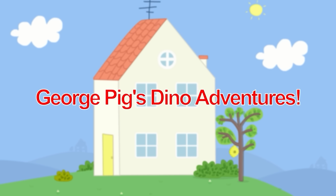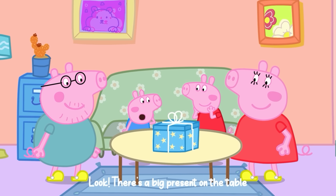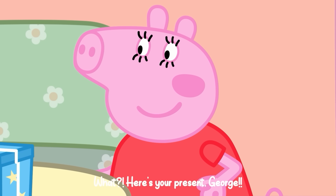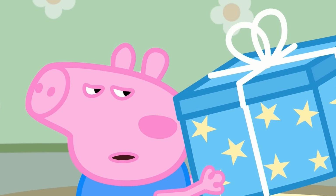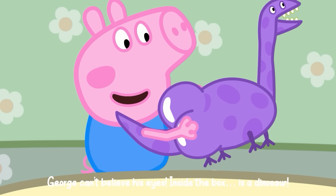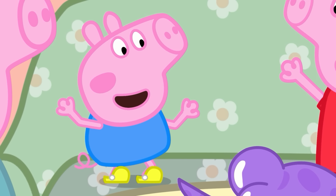George Pig's Dino Adventures. Look, there's a big present on the table. What? Here's your present, George. Whoa! Wow! Yippee! Inside the box is a dinosaur.